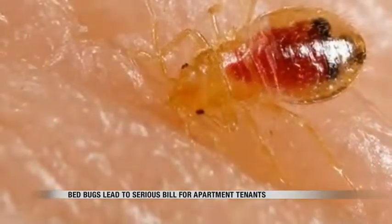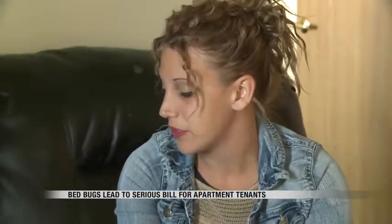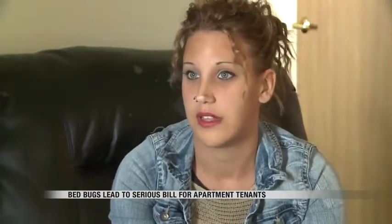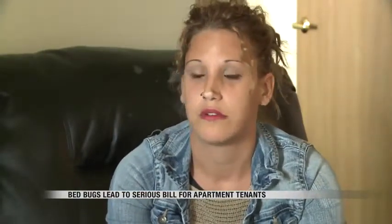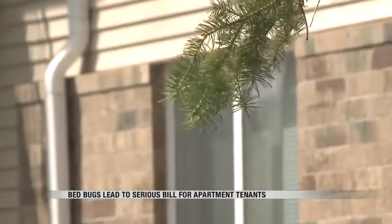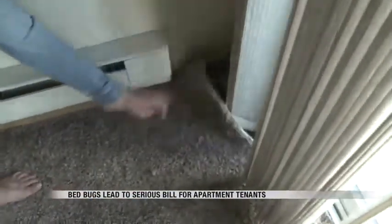It was bed bugs. These are all the rules of what we would have to do. Like, we wouldn't bag anything. They said that they were going to heat up our apartment to 120 or more. They moved their furniture away from the walls and waited until the treatment was done. But it worked maybe a little too well.